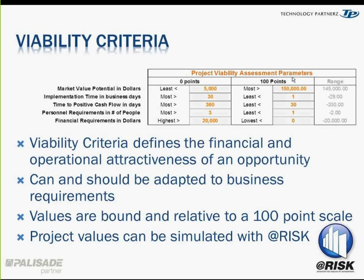So the viability, like we said, defines the financial and operational attractiveness of an opportunity. It should be adapted to your business. So if you have more things, or you would have build-outs for these various categories, it's a 100-point scale, and it's relative, and it's very easy to come up with.